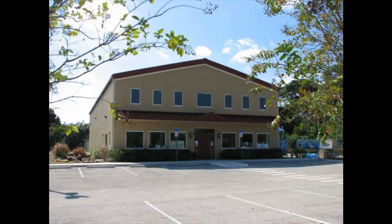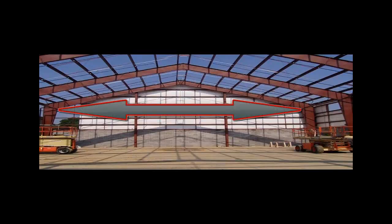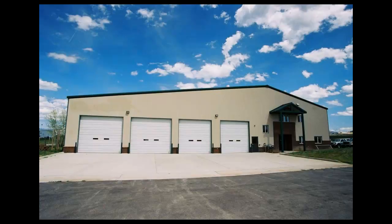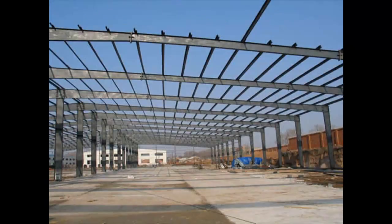These buildings have a wide range of uses, but because their sloped roof system allows for larger clear spans, the most common applications are warehousing and auto repair facilities, where columns within the floor space would be a problem for maneuverability. Pre-engineered buildings are designed for efficiency in their assembly.